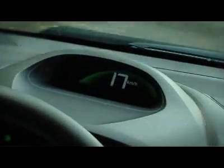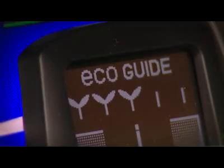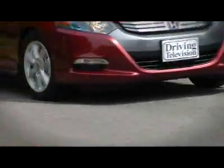I want to change it to green, so you lift off the throttle a little bit. And then you start competing with yourself. You get into that competitive nature. You start looking at how many leaves you've been able to accomplish, and then you start checking the mileage. Look, I'm getting better and better. So it all works together to make you a different driver.